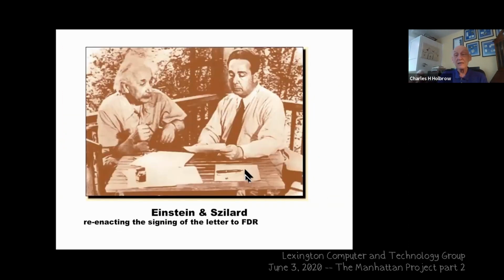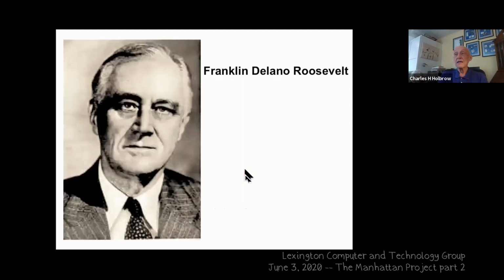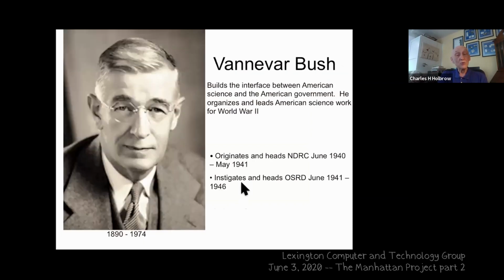Einstein and Szilard write their letter to FDR in 1939, warning him that there are these possibilities. Roosevelt sets up what's called the Uranium Advisory Committee. They don't do much. Vannevar Bush has left MIT and come to Washington to set up, well before we're in the war, organizations to coordinate American science.